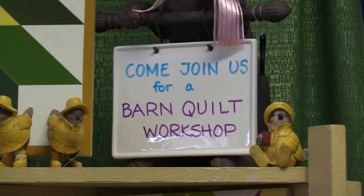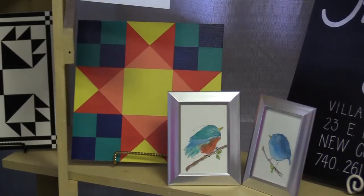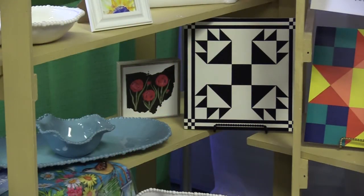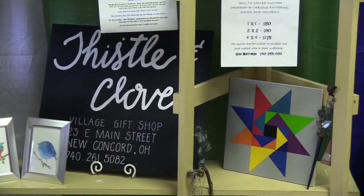How are you associated with the gift shop? I got associated with the gift shop last December and started holding workshops connected with Thistle and Clover Village Gift Shop up above the gift shop. We've been doing adults and children's workshops. One of the biggest things we've been doing is barn quilt workshops for adults, teaching people how to paint barn quilts.